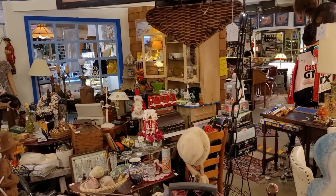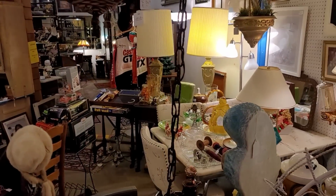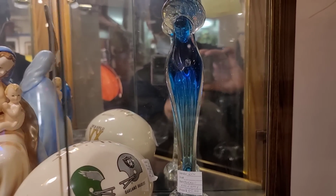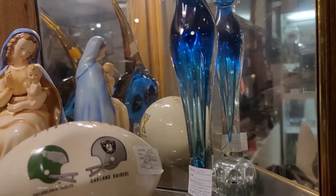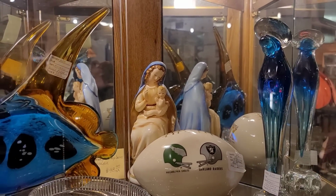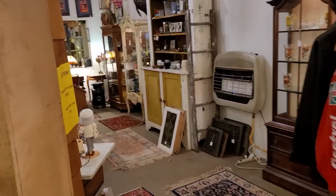Now here we're peeking through the pass-through just to get a little bit more of a view, and don't you worry, we're going to get there. Now here I see a glass Madonna, again keeping in mind that the Virgin Mary, when depicted in form, is called the Madonna. Beautiful art glass. I love that blue faded into the clear. It's very elegant, very simple, well done, very striking.